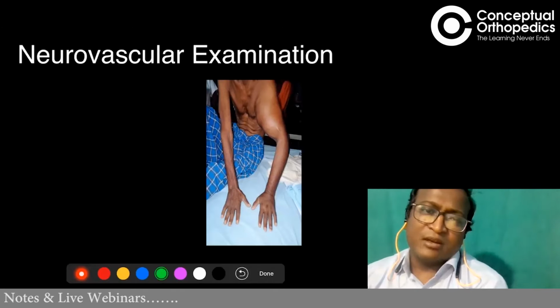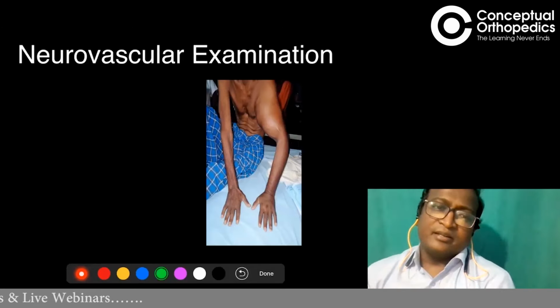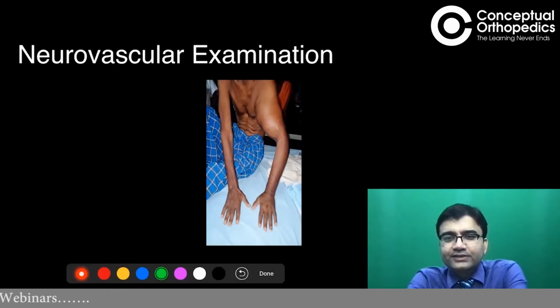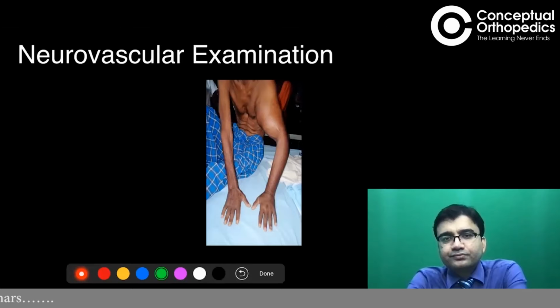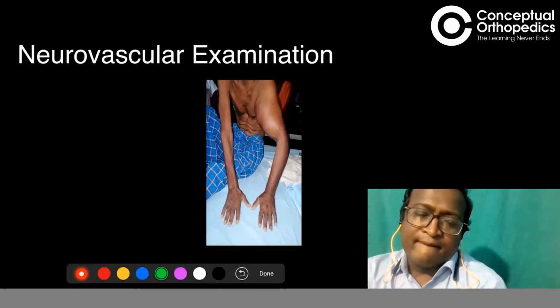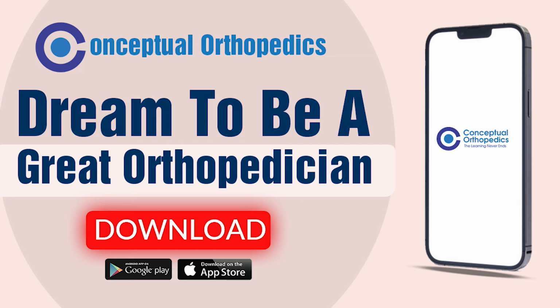There is normal sensory examination in all the dermatomes, and the left axillary, brachial, radial, and ulnar artery pulses were palpated, but the volume was less as compared to the right counterparts. Which one was less? Brachial, radial, and ulnar. Okay. And deep tendon reflexes were preserved. Okay. And on auscultation, there was no arterial bruit or venous hum heard over the mass. Okay. Right, so good. Now let us see the points.